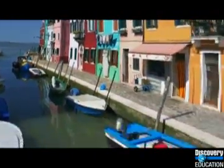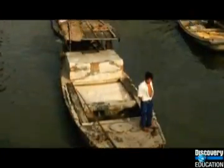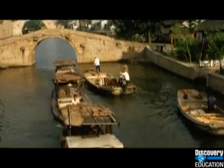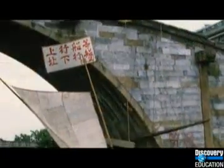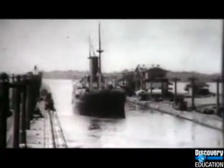The earliest canals were links or extensions connecting natural rivers. One of the first was the Grand Canal of China, begun around 486 BC and finished more than 1,000 years later. It was an engineering marvel of its day. In the early 20th century, another great canal opened, also an engineering marvel.